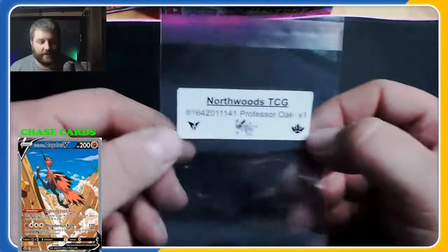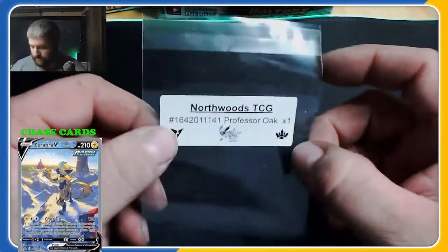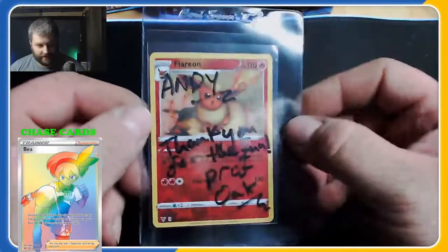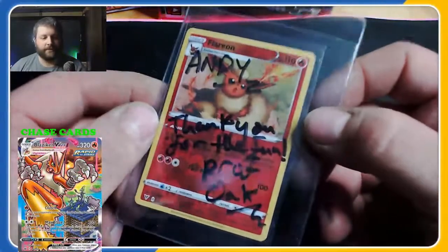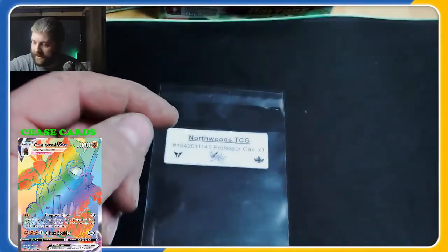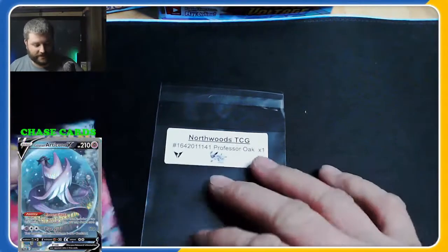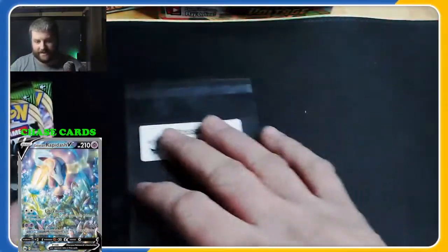Going on to the next one, which is our friend Professor Oak. Thank you, Professor Oak, for being part of the channel, being on a bunch of our lives and doing a bunch of stuff. He was also nice enough to send this, which is awesome because he knew Flareon was my favorite Pokemon. He sent me this cool reverse signed by him, so an awesome addition to my signature cards. But he went and purchased one for us. All right, Digismithy. We'll see you when you get back.